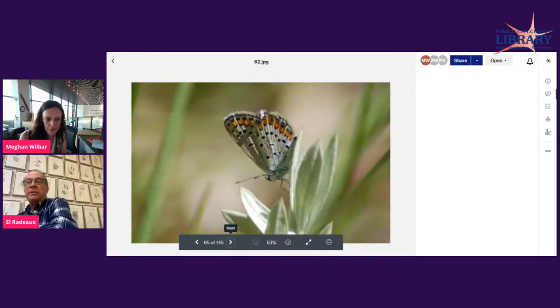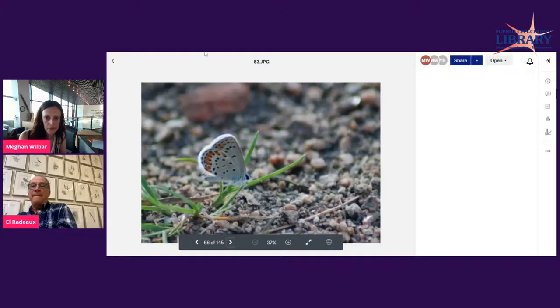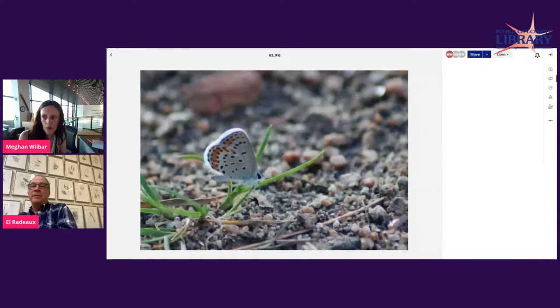Okay, now this one you'll see is also a tiny blue, but you can see it's got the orange on the bottom and the orange on the top of the wings. And this is the only one in Colorado with that pattern, the Melissa blue. Next. And there's the Melissa blue. See the orange on both wings. Next.